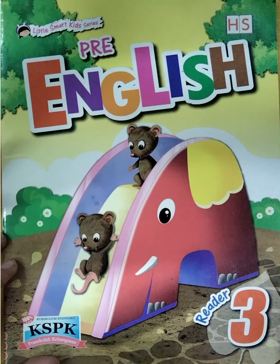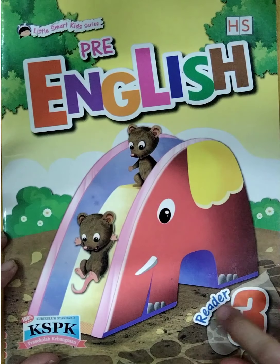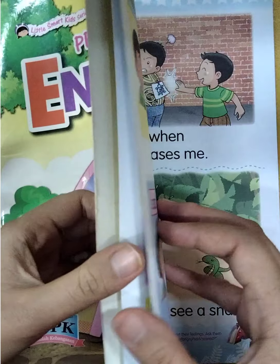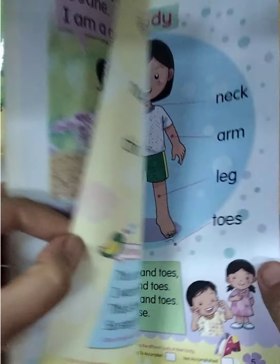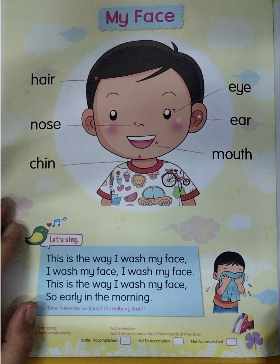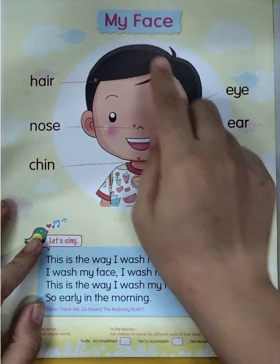Boys and girls, now we are going to study English. So please take out your Free English Reader 3 and then open page 4. We are going to study each page. Okay, so look at this one.